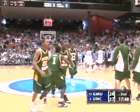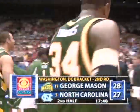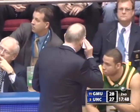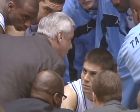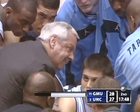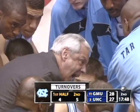They were shaky to start. Different story at the beginning of the second half. George Mason counterpunching with a 1-point lead. Jim Larinaga's Patriots have taken a 1-point lead after trailing by as many as 14. And Roy Williams wasn't happy when he called the timeout. His team didn't come out ready to play. Coach Larinaga's trap causing some confusion for Carolina.